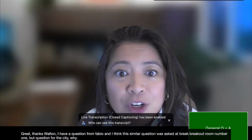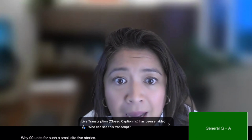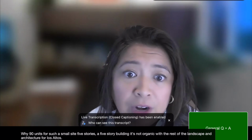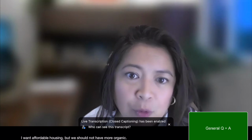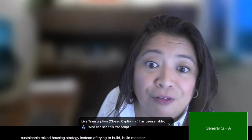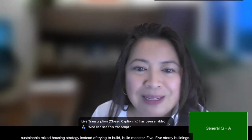Why 90 units for such a small site? 5 stories. A 5-story building is not organic with the rest of the landscape and architecture for Los Altos. I want affordable housing, but we should have a more organic and sustainable mixed housing strategy instead of trying to build monster 5-story buildings. Anyone from the city want to take that?